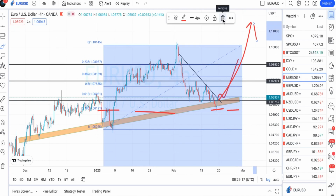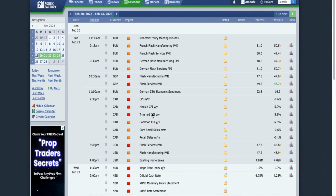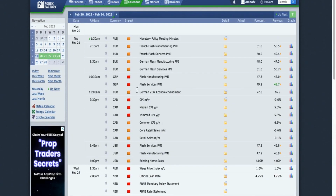So let's see how it goes on Euro USD, and we have some interesting news on Euro. The one I showed you, the French manufacturing PMI, French flash PMI, that is on Tuesday. So let's see how it goes. Though it's a medium impact news, it might still affect the currency pair.